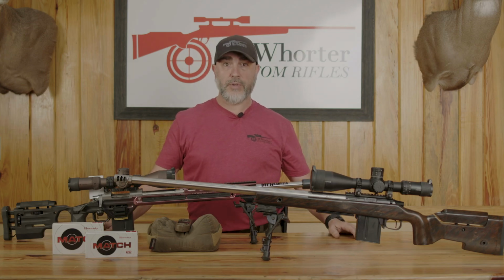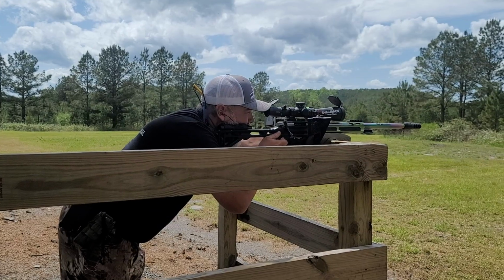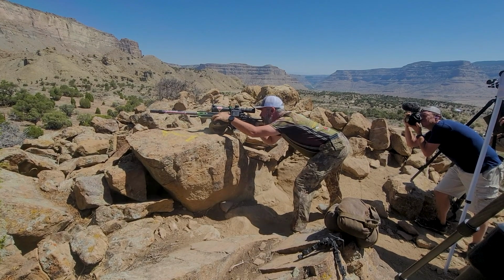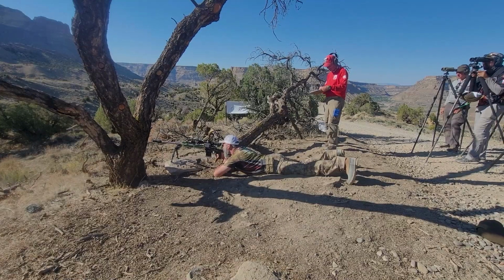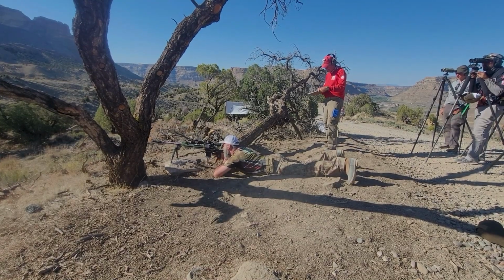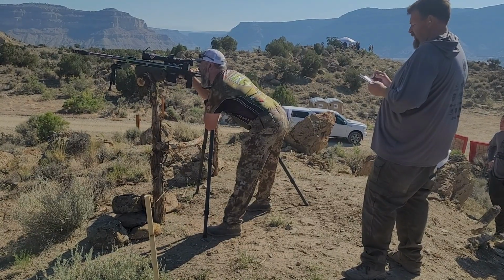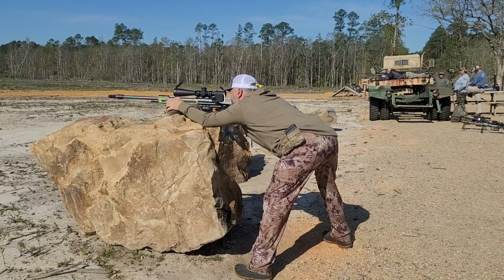Calibers that are really popular in PRS competition would be anything in the 6BR family, the BR, the BRA, or the Dasher. If you don't want to reload your own ammo and you want to be able to find something that's commercially available, the 6GT is growing in popularity. Hornady makes ammunition for that.